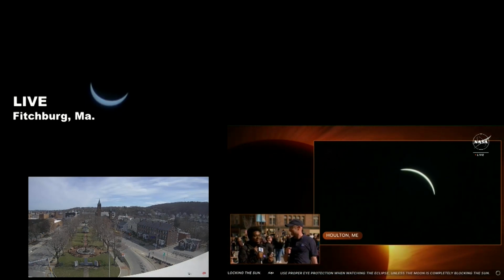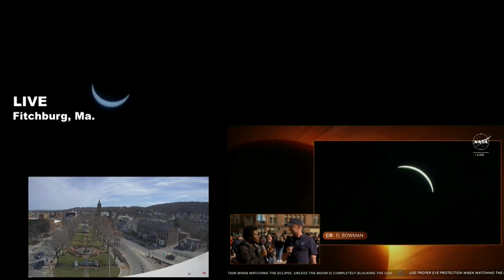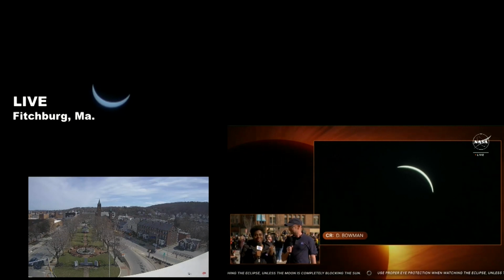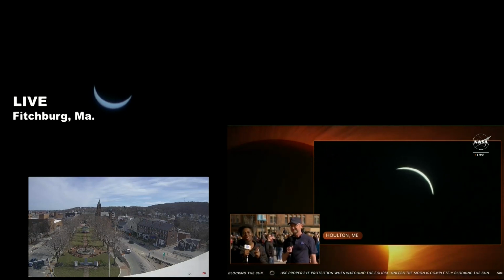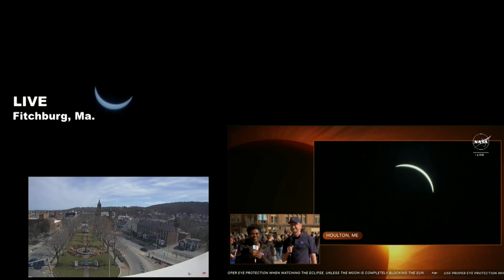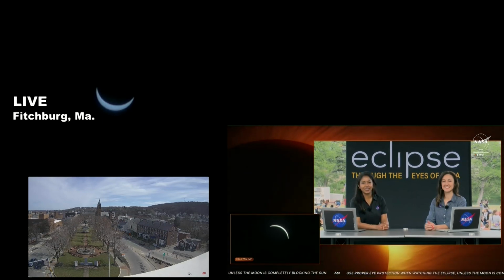Above and beyond. And I want to say, of course, a special thank you to photographer Dave Bowman, who has been giving us these incredible images from the telescope feed. And we're going to enjoy as the rest of the eclipse ends here, going back in the direction that it came. And with that, we're going to send it back over to you, Megan.